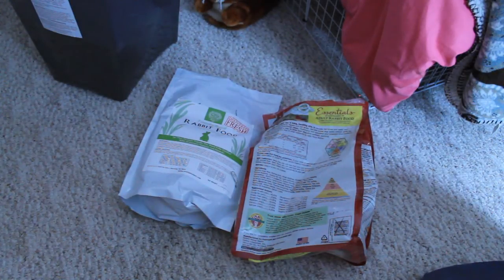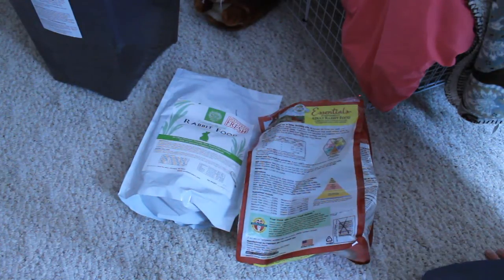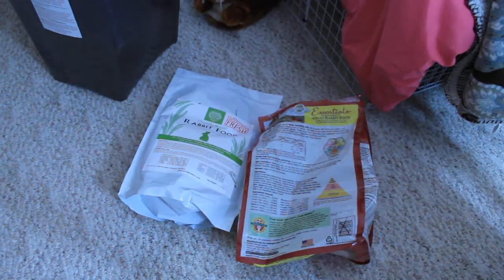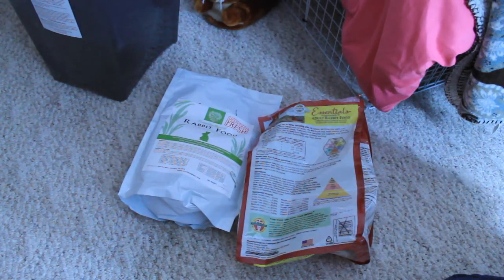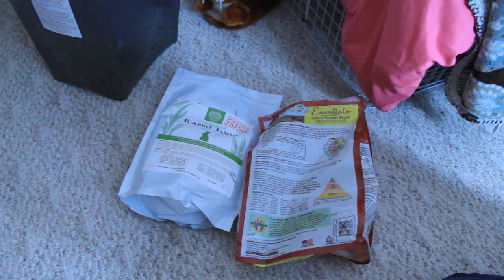Calcium should be around 0.6% or lower, because if you feed too much calcium, then your rabbit could get bladder stones. Oxbow has a calcium of 0.35%, which is very good. Small Pet Select has 0.4% calcium, which is also good. And Sherwood Forest has 0.7%, which is kind of high. So if you want to feed Sherwood Forest, you should probably mix it with some lower calcium feed.